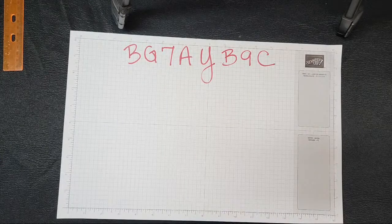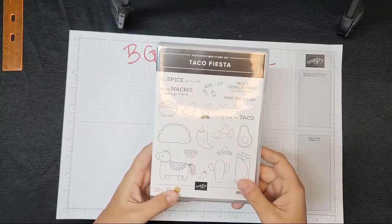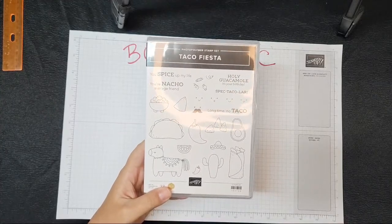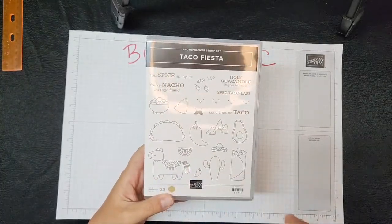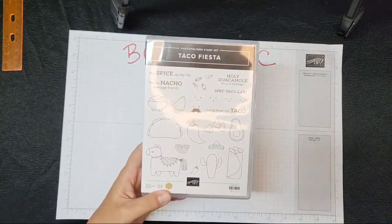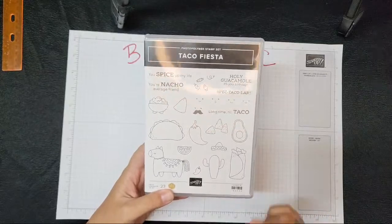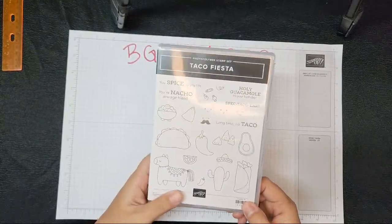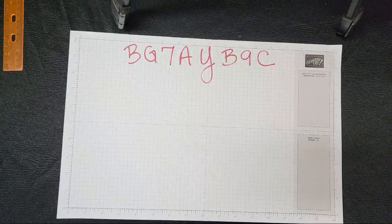All right, so, moving on with that kind of humor. There's Taco Fiesta Set, You Spice Up My Life, Your Nacho Average Friend, Holy Guacamole, It's Your Birthday, Spectacular, Long Time No Taco. And it's got chips and dip, and it's got chilies and cactus, and oh, it's just too cute. So this is $19. It's a photopolymer stamp set, and this is on page 48. So we're rolling along. We're about half, a little over halfway through the catalog. Just for your information.